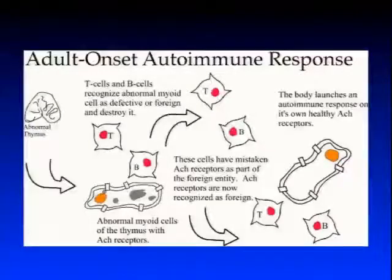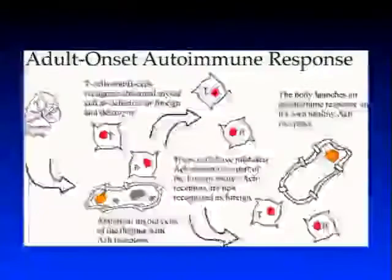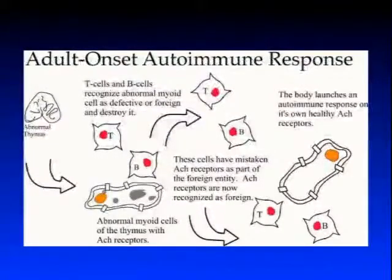What we think happens is that patients with either thymic hyperplasia or thymoma develop abnormal cells called myoid cells, which resemble muscle fibers. Those cells actually express acetylcholine receptors. Then the immune system targets those cells, seeing them as foreign, but inadvertently targets acetylcholine receptors at the neuromuscular junction. And that's why we think patients develop this disease.